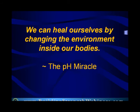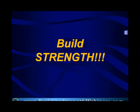by changing the environment, and specifically the pH environment, since that's what we're talking about today. We need to build strength. We just cannot be passive, especially if you have a major disease like cancer or diabetes. You just cannot be passive.